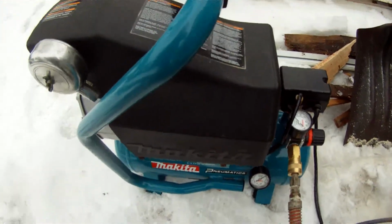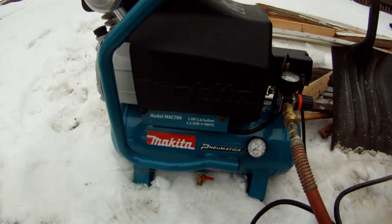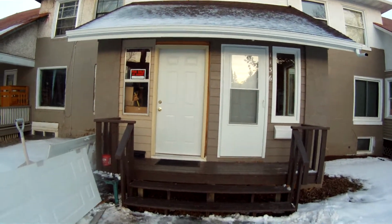What a great little compressor. Makita. It's like brand new. $30 I paid for it at the auction. Bargain. Well, enough is enough.